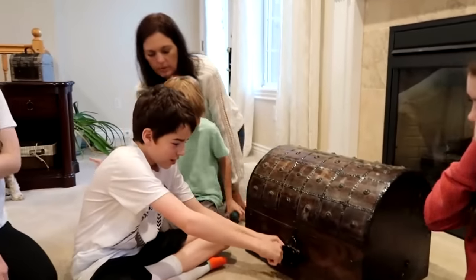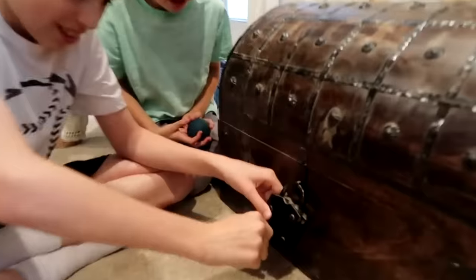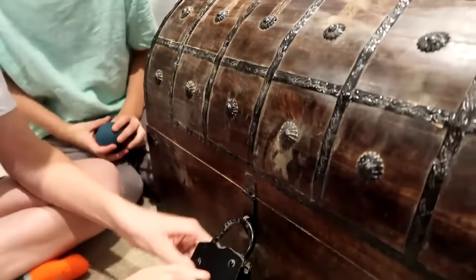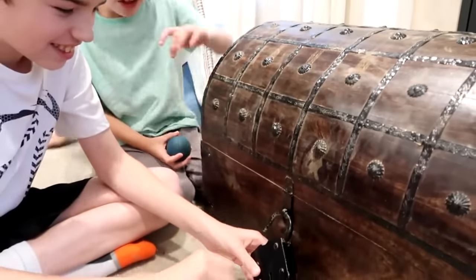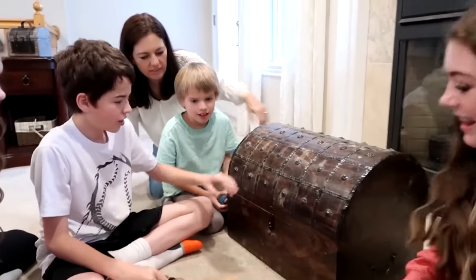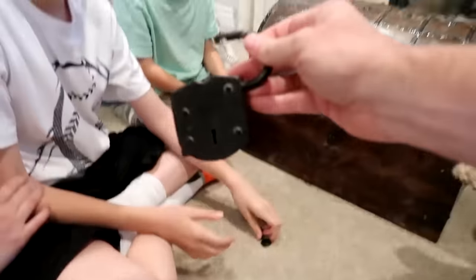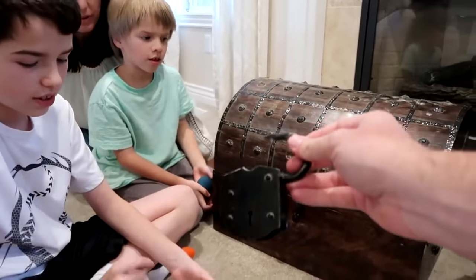Jake's got the key. Let's make sure. Let's see if this fits. It fit! Guys, don't tell me. It really fit. No, for real? No way. No! Wait, that's actually the key. Guys, I can't believe that. Wait. That did work. Oh my goodness.